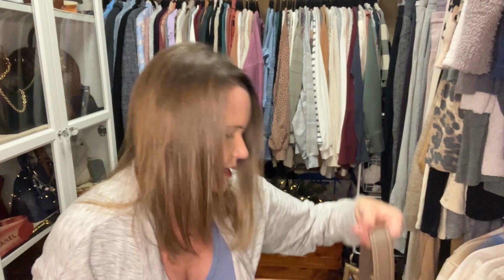Now I could have showed you with my C chain. I probably should have, but then it wouldn't have been a true unboxing. I wanted to get a decoration for this bag, and I don't know how this is going to work, if it's going to be good, if it's going to be not good. So I figured we would check it out together.